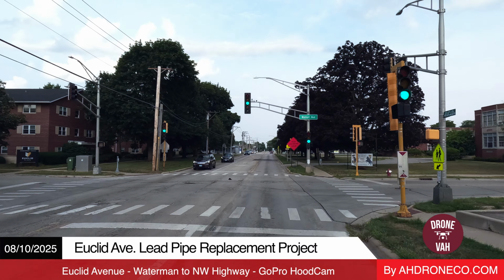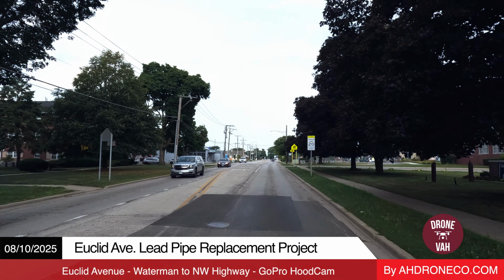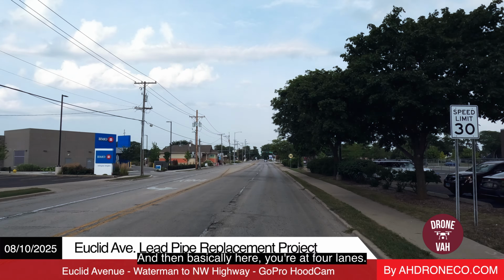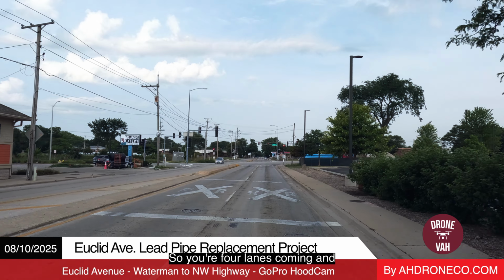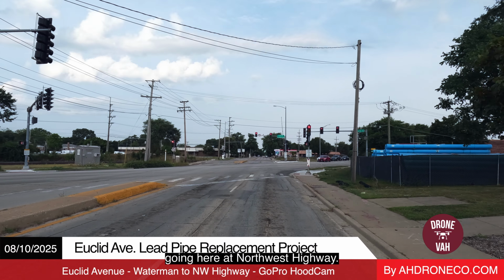So this will be, again, fairly easy to do construction on. I don't anticipate any kind of traffic flow disruption, really. And then basically here you're at 4 lanes. So you're 4 lanes coming and going here at Northwest Highway.